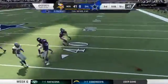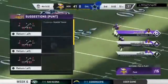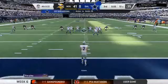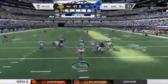Now a 3rd down throw, but it misses the target, incomplete. Another drive comes and goes, still nothing on the scoreboard. Yeah, and when the second half comes, it's real easy to get discouraged and wonder if you're ever going to get things started. You just got to fight through it. Got to keep pounding away.